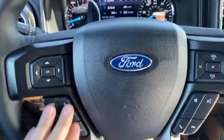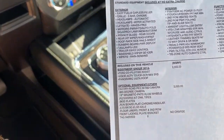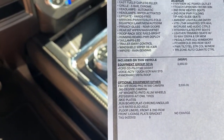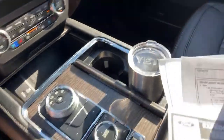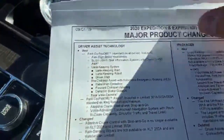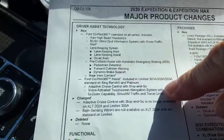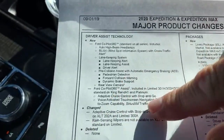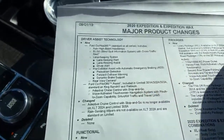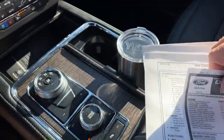I have controls here. This is adaptive cruise, by the way. There's a package for that, which is right there. It's Ford Co-Pilot 360 Assist, voice activated touchscreen nav system, panoramic Vista roof, that all comes in there. And that's actually new for this year. Major product changes: new would be the auto high beams, blind spot monitoring, lane keep assist, pre-collision assist, and then available in Limited and now new King Ranch and Platinum. King Ranch is new. Adaptive cruise control, stop and go, voice activated touchscreen. Rain sensing wipers are not available, standard on Limited, so I have rain sensing wipers. We'll get the price in a minute.